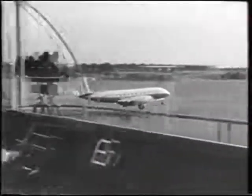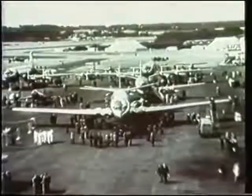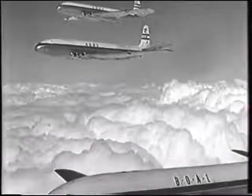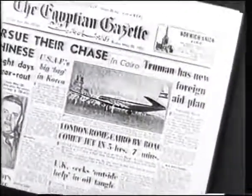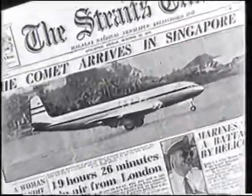The Comet's future would be rosier, at least for a while. 6 weeks after her initial test flight, the Comet was presented to the public at Britain's Farnborough Air Show. And then, in her BOAC airline colors, began a series of trial flights that set a new standard for speed, spanning the globe in record time. London to Copenhagen in 1 hour, 18 minutes. To Rome in 2 hours, 6 minutes. Cairo, 5 hours, 7 minutes. Karachi, flying time 10 hours, 21 minutes. Johannesburg, 15 hours, 9 minutes. Singapore, 19 hours, 26 minutes.